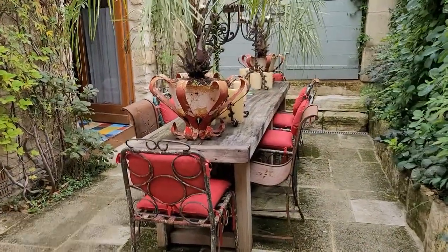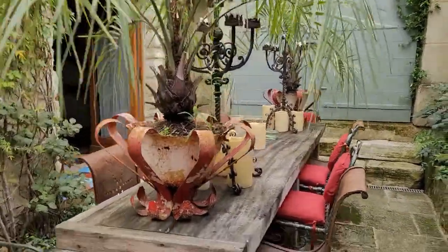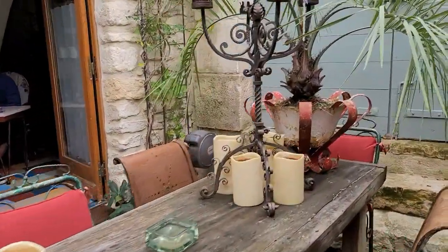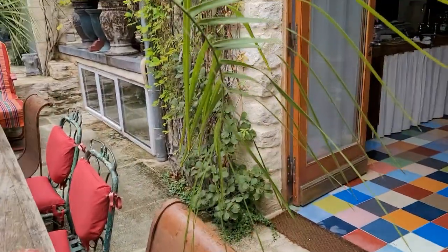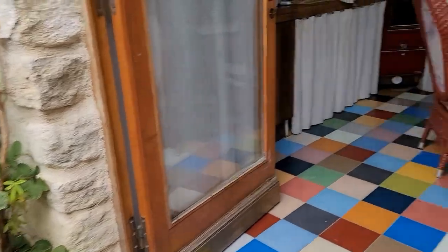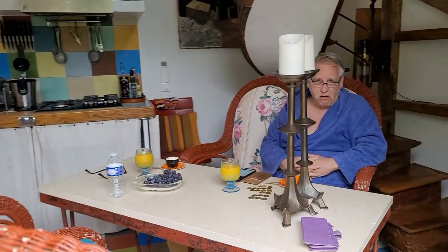Oh, it's just beautiful out here. There's our table. We were going to have breakfast there this morning, but Jeff wasn't sure it was going to be warm enough. And here we are, back in our little dining area, where Jeff is checking out the news for this morning.